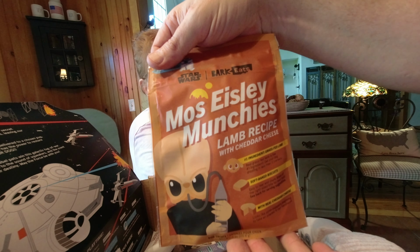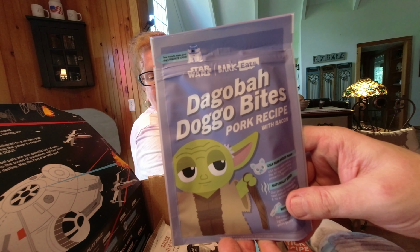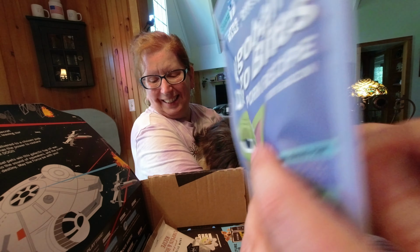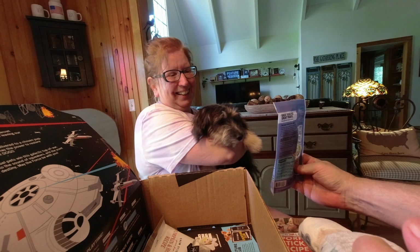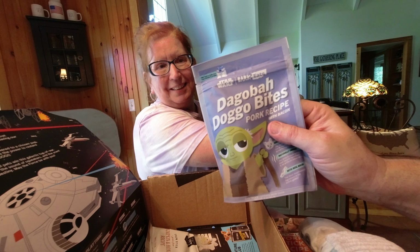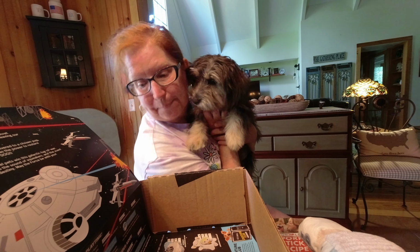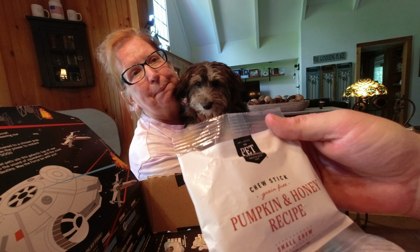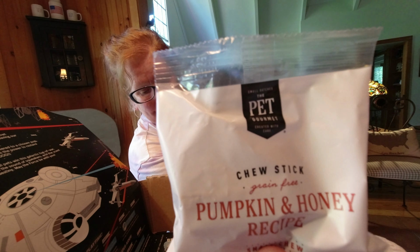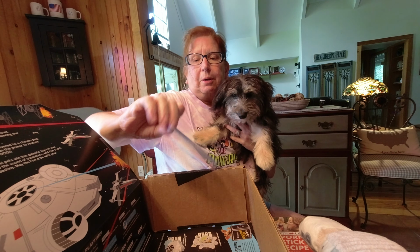We got Dagobah Doggo Bites pork recipe with bacon. And there's a little baby Yoda on the bottom. See that, Stanley? That's real. Yummy treats. We got another one of those. And then the other chewy is pumpkin and honey chew sticks. Pumpkin and honey? Cute. Very nice. What else is that? And a bark box.